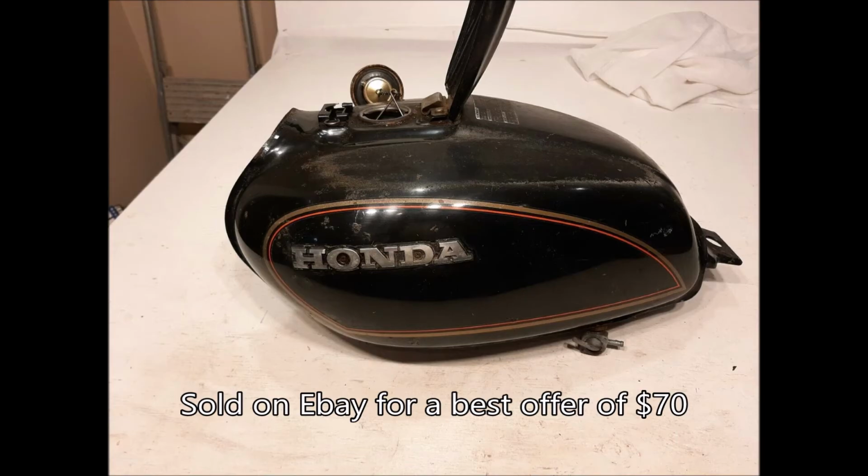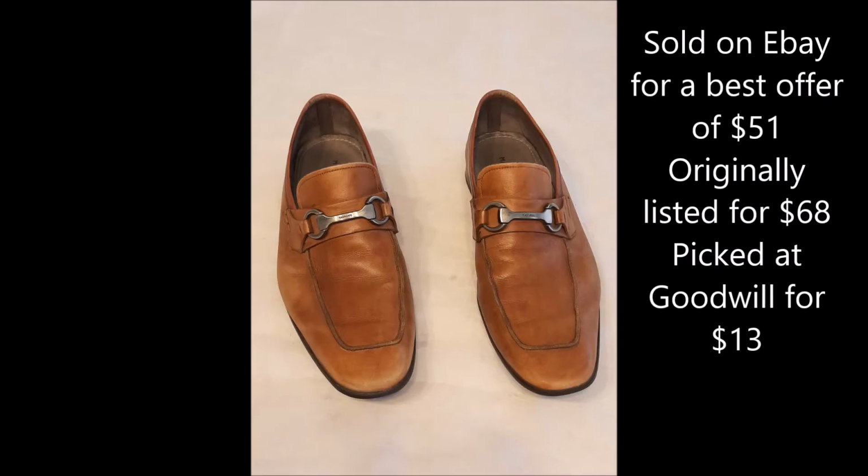First item that sold was a 1981 Honda CM400 gas tank. I had it listed for $125, took a best offer of $70, and the buyer said he'd come and pick it up because he's fairly local, so I saved on shipping there, but it's part of a big lot of motorcycles I purchased earlier this summer.